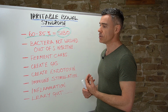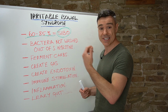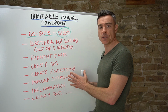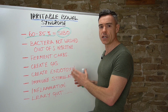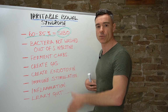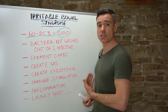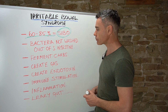And the problem is that these bacteria generally are not being washed out and down through the system properly. We're going to talk about what predisposes people to SIBO and the root causes of it in another video. But for now, it's enough to know that if the bacteria are overgrowing up here, it means they're not being washed out properly. And possibly they're being migrated backwards and upwards from the large intestine as well. So you just get too many.